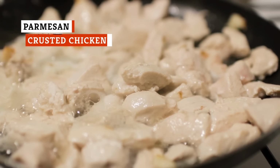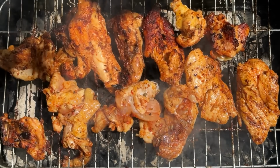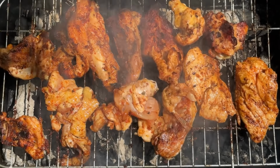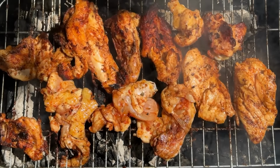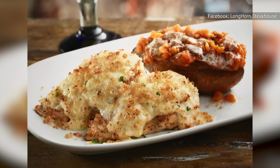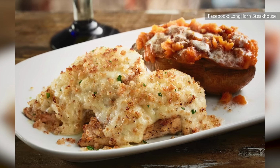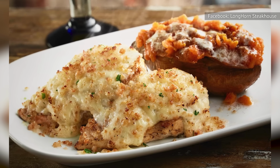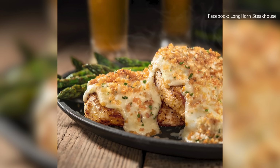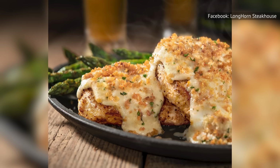Chicken is generally considered to be a lighter, lower-calorie meat than beef. This means that it's commonly enjoyed by those trying to cut back on their red meat intake, or by those taking part in diets for weight loss. So you might think you've found a leaner option when you come across the LongHorn's Parmesan Crusted Chicken Entree, which comes in both 9-ounce and 12-ounce plate sizes. The dish is made up of garlicky Parmesan-crusted chicken and comes alongside a salad and choice of side dish.